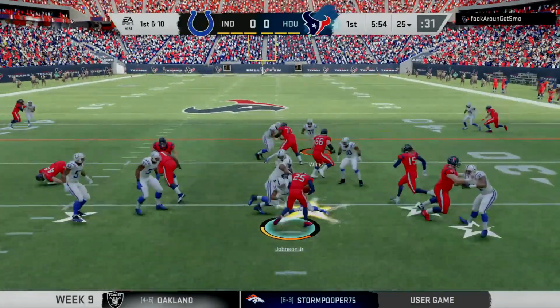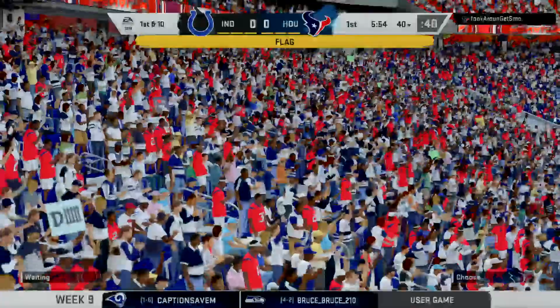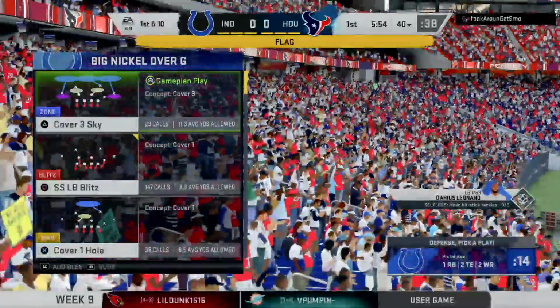The first carry now. This is Johnson. And he'll be brought down somewhat awkwardly here, and a late flag as well. I think this one's going to be a face mask.